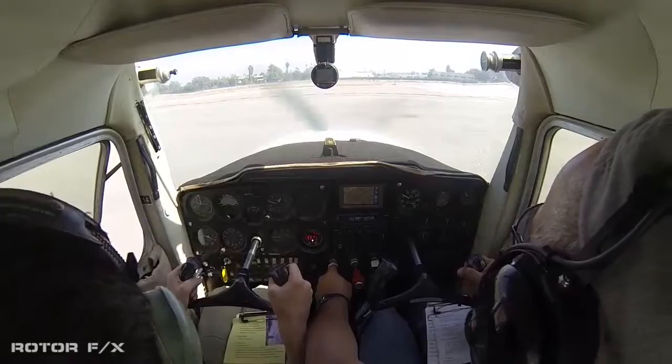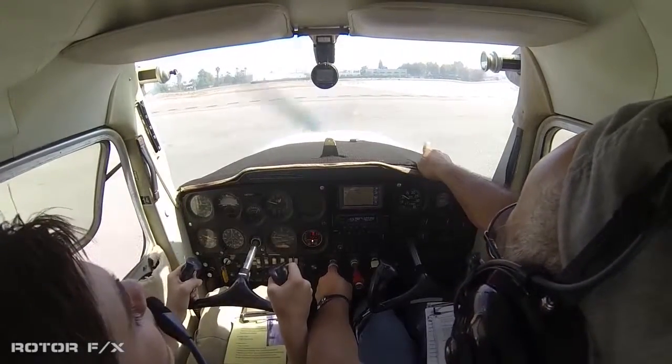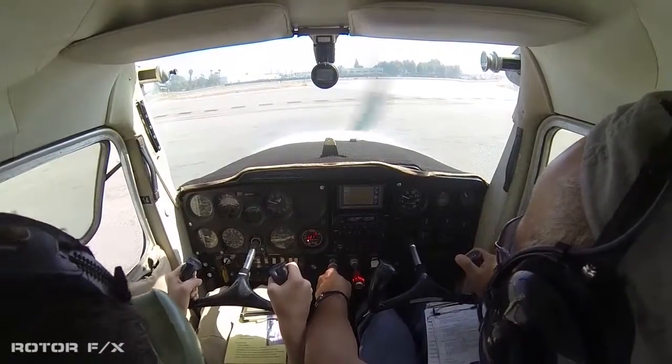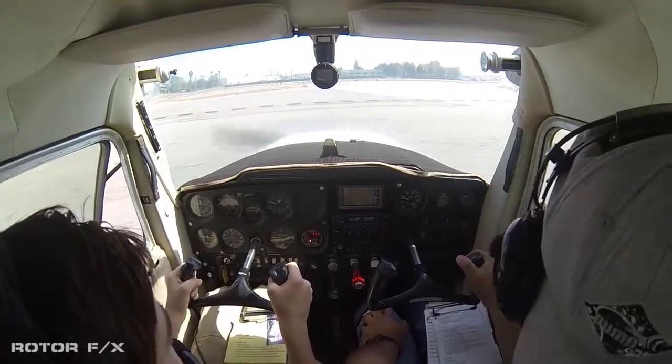At this place, we notice the runway entrance, double yellow, solid. You never cross it without permission. So we're going to stop you and check our engine, okay?